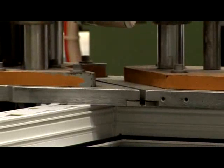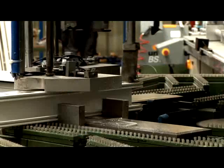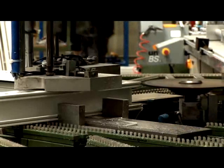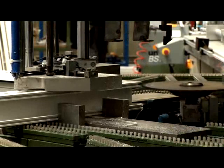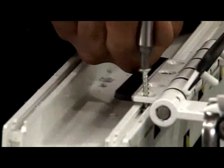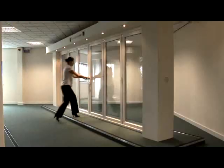Millimeter frame components give the door higher thermal efficiency and a greater level of strength. With concealed hardware, only hinge knuckles are visible when the door is closed. A low threshold reduces the trip hazard, making them more child-friendly and more accessible for wheelchair users.